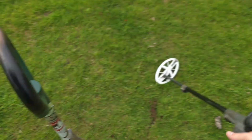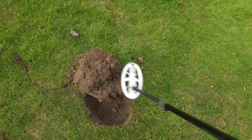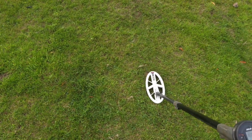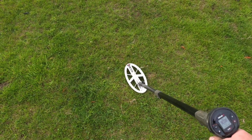Alright, let's have a quick look over. Bit of iron targets in that. Right. Let's have a quick walk through and see what else is about. Can I zoom out a little bit more? No, not really. It's a bit unfortunate, but it'd be nice if I could.